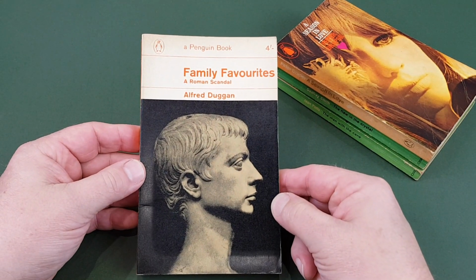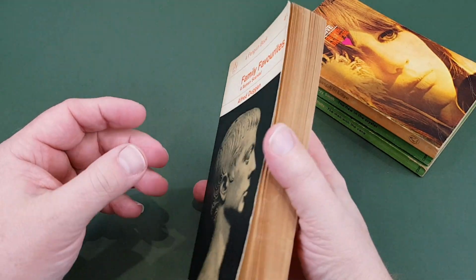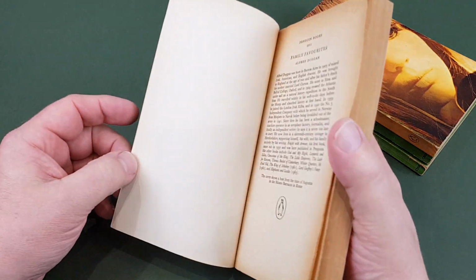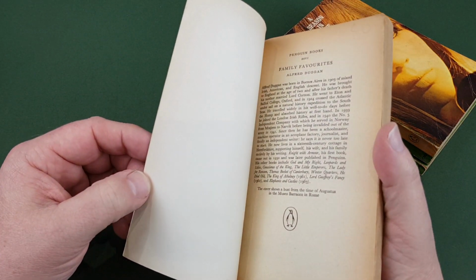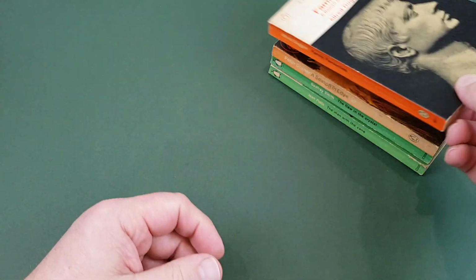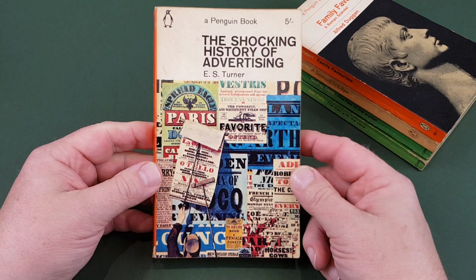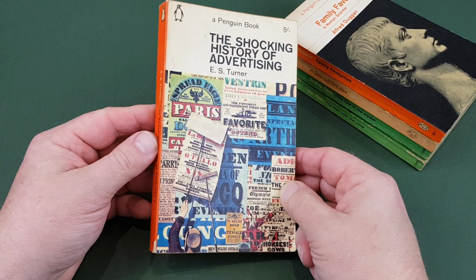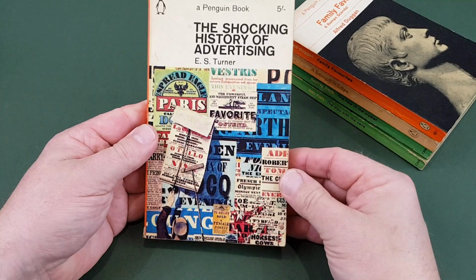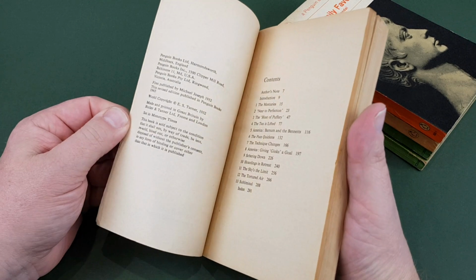2011, Family Favourites, A Roman Scandal. We just sort of see the style of cover starting to change ever so slightly. Cover shows a bust from the time of Augustus. The Shocking History of Advertising. I've had this one for a little while actually. Remember this one? Sort of advertising in the Madmen era.